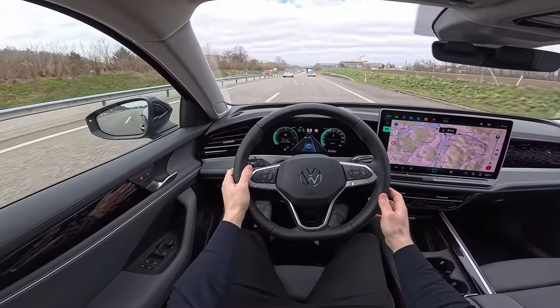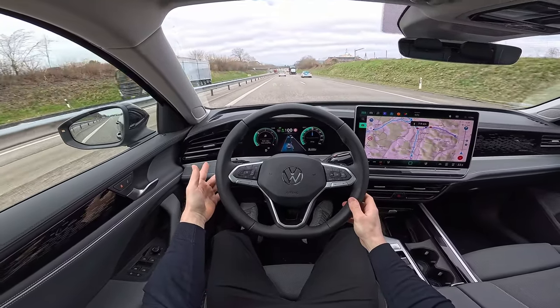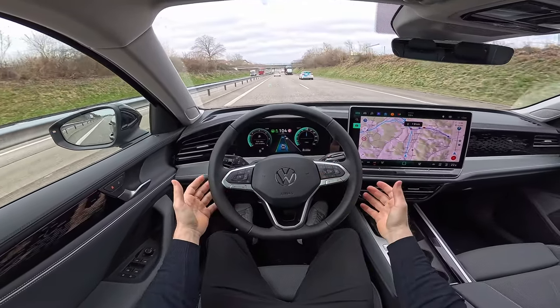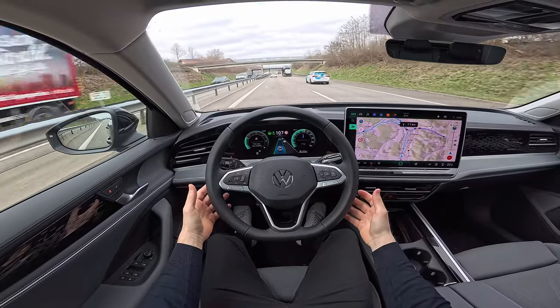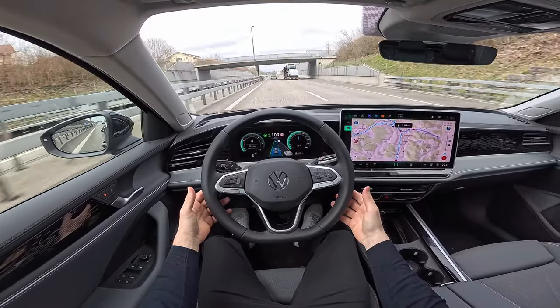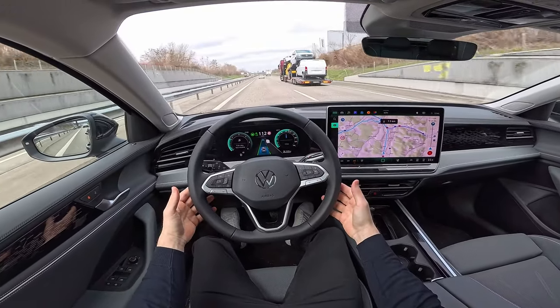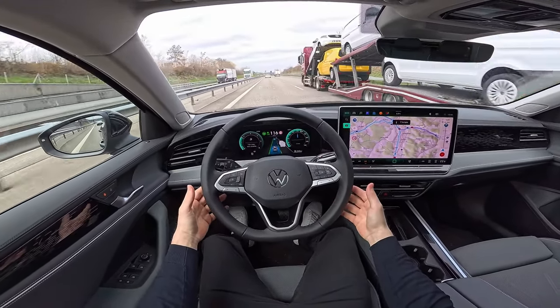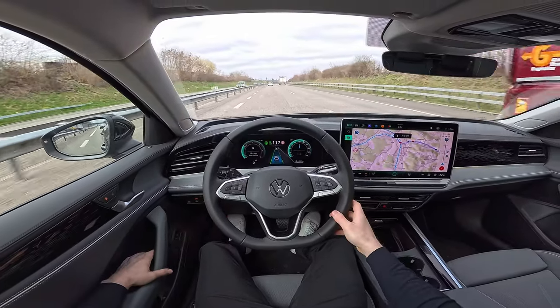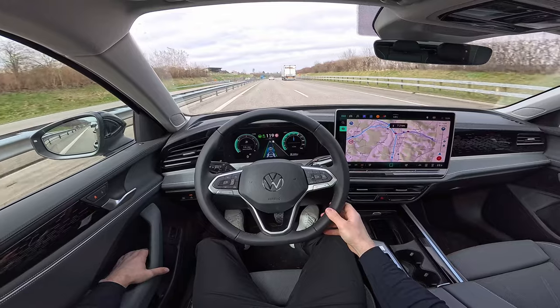And if you change lanes, check this out, it's still able to see when you're changing the lane, and it's activated automatically. And then it will hold the speed of the car in front, and when the car in front brakes, we'll brake, or accelerate until it reaches the speed that I set up. Now we are driving 120, and basically you barely feel that.